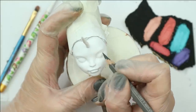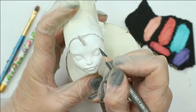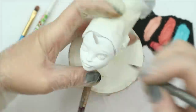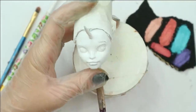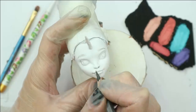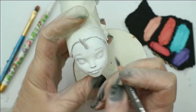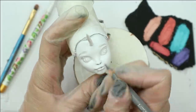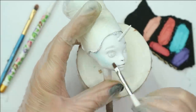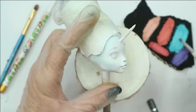I've sealed the surface with three layers of Mr. Super Clear sealant, and now I'm going to draw her face. Today I'm not going to use my regular, you know, kind of brownish pastels, and instead of this, I'm going to use mostly blue and purple colors, and then I will also add some cold pinkish color to her eyes and lips to make the face more cute.